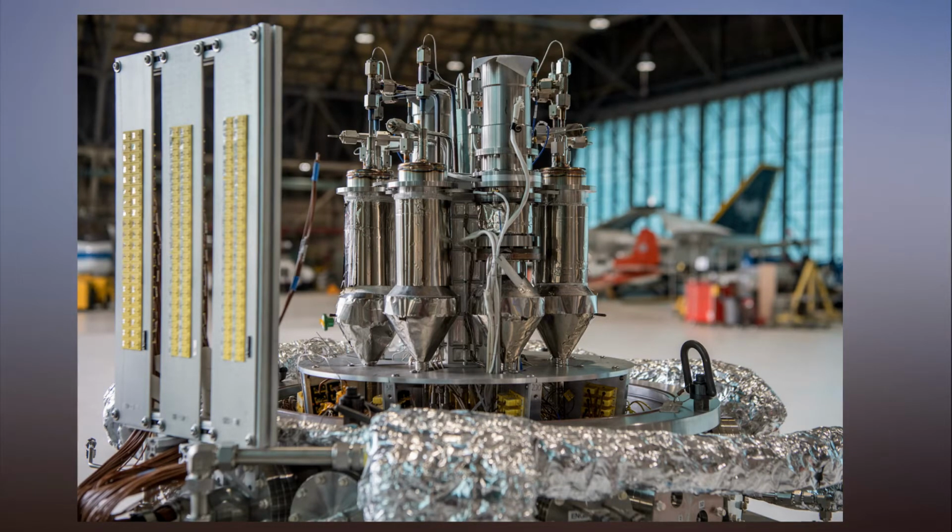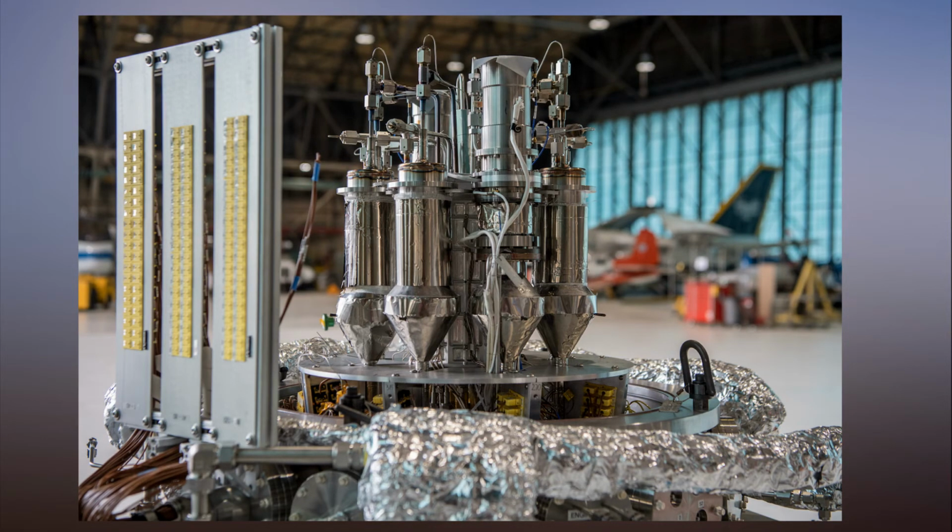Also, the number of solar panels and batteries required would once again make the rocket to Mars extremely heavy, requiring more fuel. Kilopower tests have gone smoothly so far, and NASA plans to conduct full power tests of the system beginning in March.